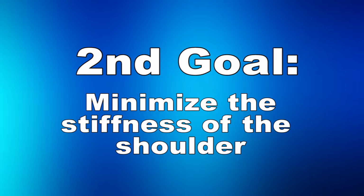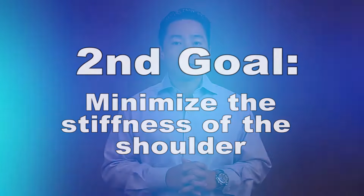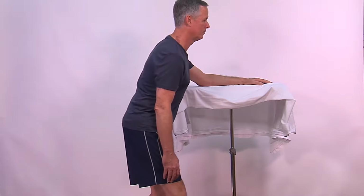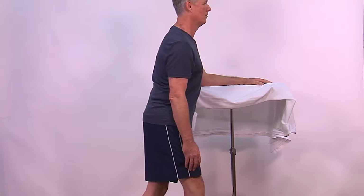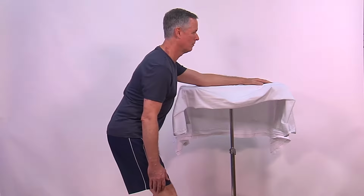The second goal is to minimize stiffness in your shoulder. You're allowed to do passive range of motion, where you use an outside assistance to move the shoulder so the muscles and tendons stay relaxed. We will go over gentle exercises to minimize stiffness in the shoulder and arm.